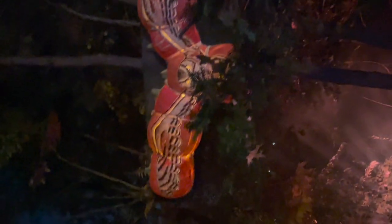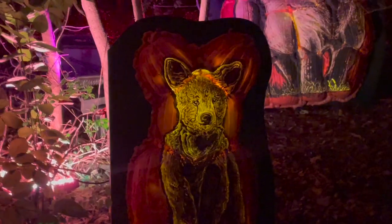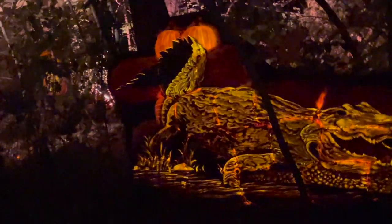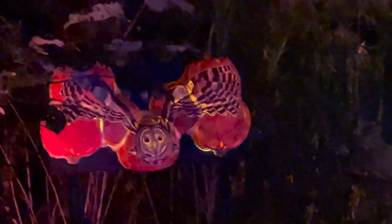This is a really cool owl. They put multiple pumpkins together. If you see, I flipped the camera. That creates an owl. And there's a bear there that's very detailed, an alligator. These are super detailed, and the path was dark, so you got to illuminate with the lights, and the night came and all that stuff. So it was really, really beautiful and really cool.